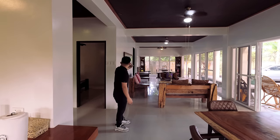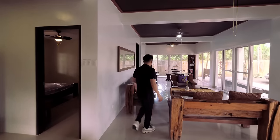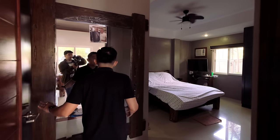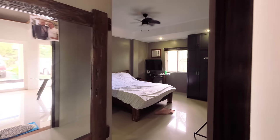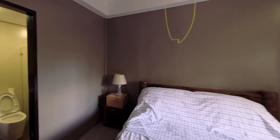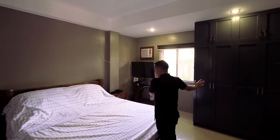Now, right there, you have a master bedroom. Okay, master bedroom first. Okay, maganda ang gate, no? At saka fence. Okay, this is the master bedroom area. So, upon entering, you have a life-size mirror. So, you have a king-size bed. Of course, you have the monitor. You have Wi-Fi. You have aircon, big window, plus cabinetries and wardrobe area.